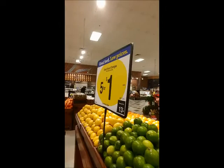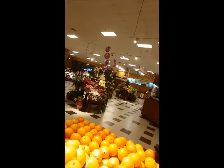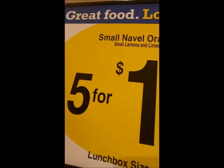Right, so I'm here in Kroger. I'm in the produce section, and it looks like they have some fruit on sale. Can you walk with me over here? They have these wonderful limes and lemons, and there's the lemons and oranges over there. And guess what? They're only five for a dollar. So I could essentially get five of these and still be within budget.